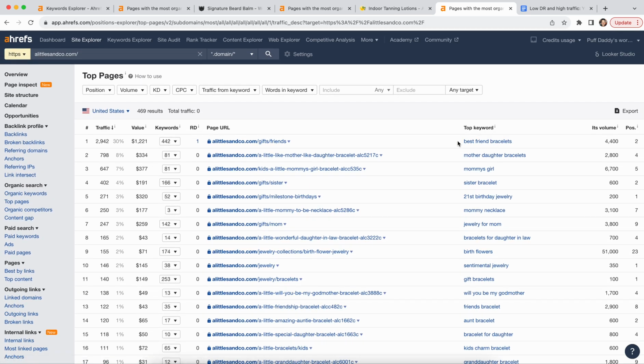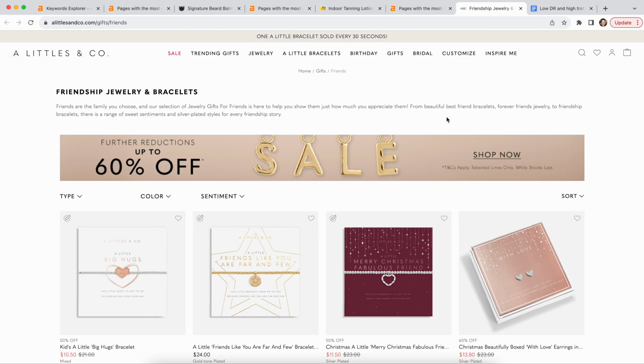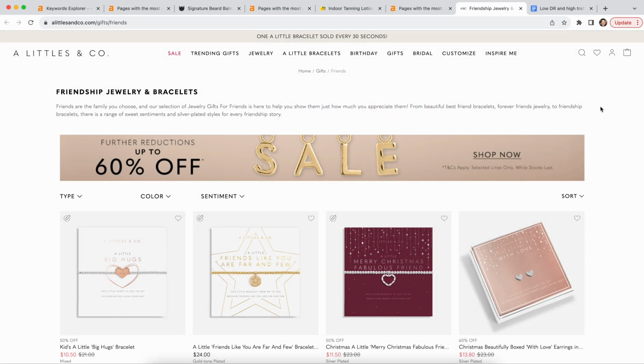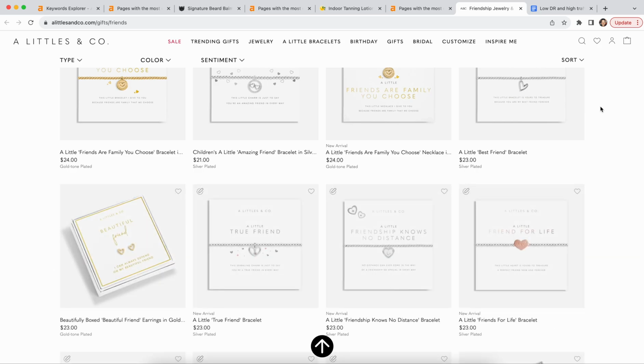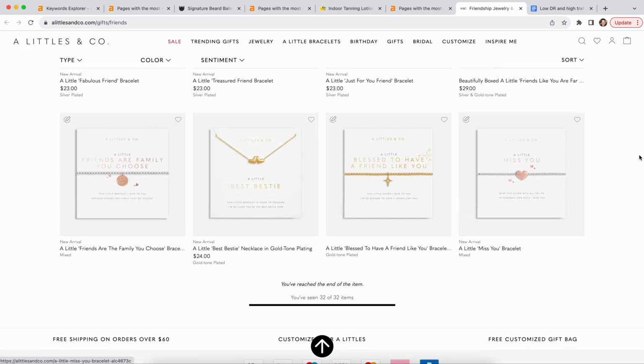But the one that I like the best is obviously the best friend bracelets because it's got the most search volume on it. And they just did sort of a gift roundup. But with that, this is just another product category page. So when you're thinking about this page, it's just a product category page. Once again, just designed better. And let's see if they have any custom content on the page. They do not. And they're also doing this infinite scroll, which is not very good for SEO. So once again, a great opportunity.